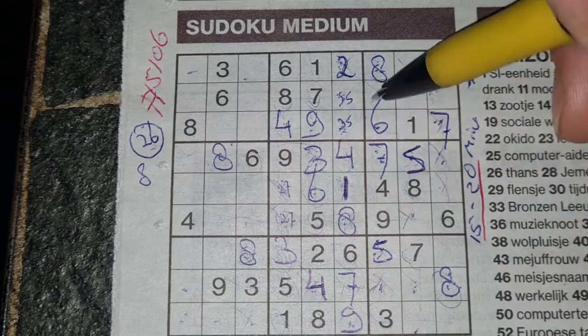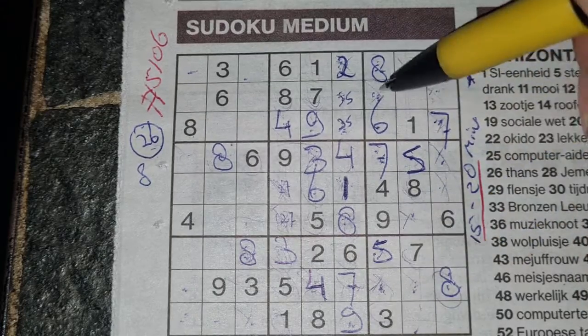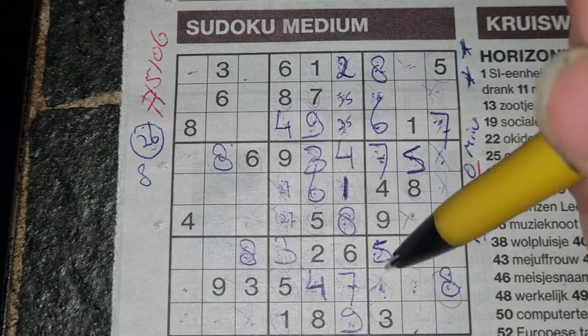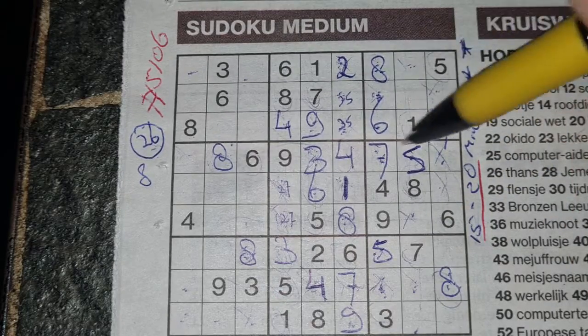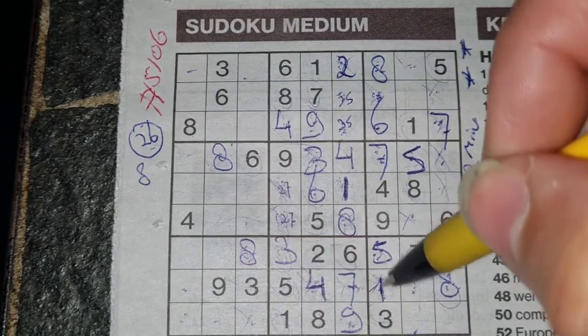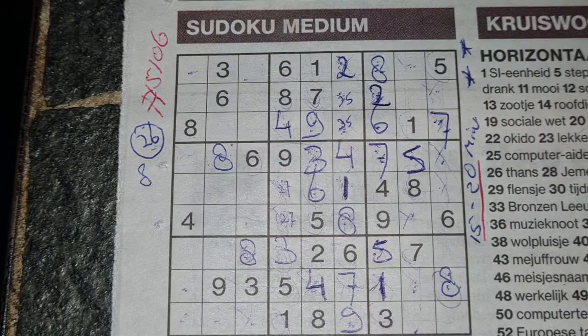Then two missing numbers in this column. Those missing numbers are the 1 and the 2. 1 and 2. We have a 1 in this big square, so no 1 there. 1 should be here and the 2 goes there. Alright.